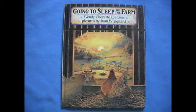This is a great bedtime story. Not only are the illustrations beautiful, but it has a very soothing rhythm to the story that relaxes children and helps them get ready for bed.